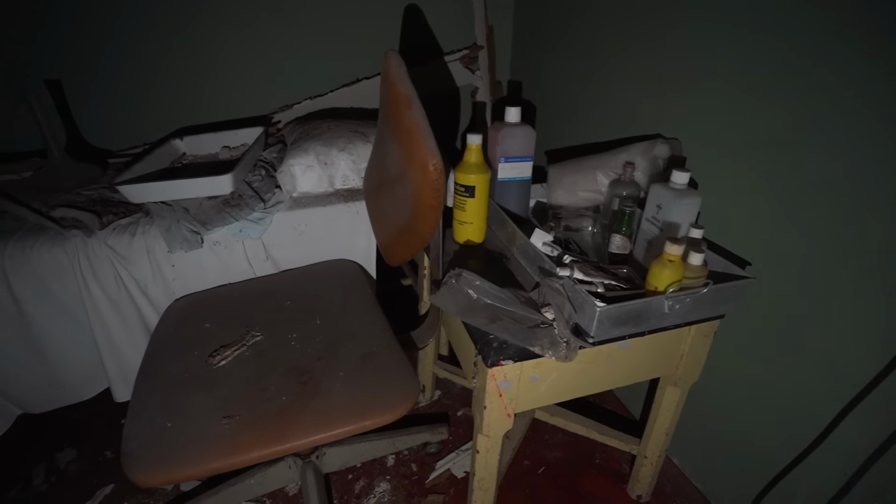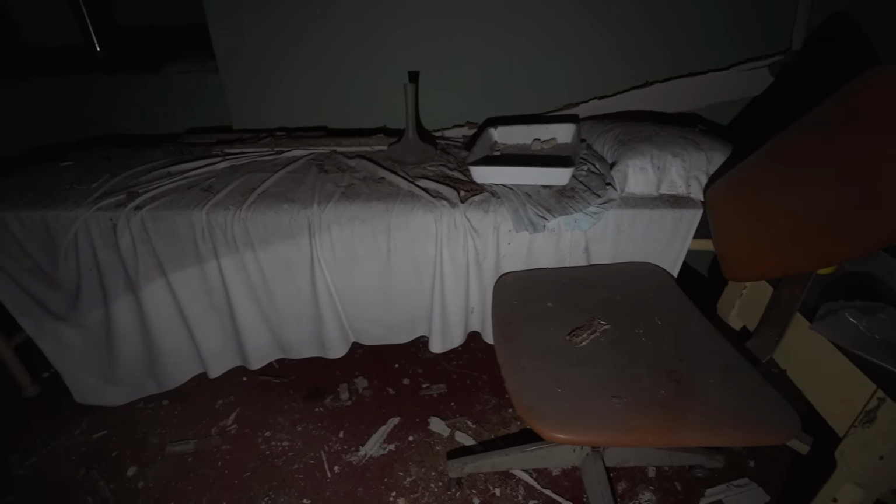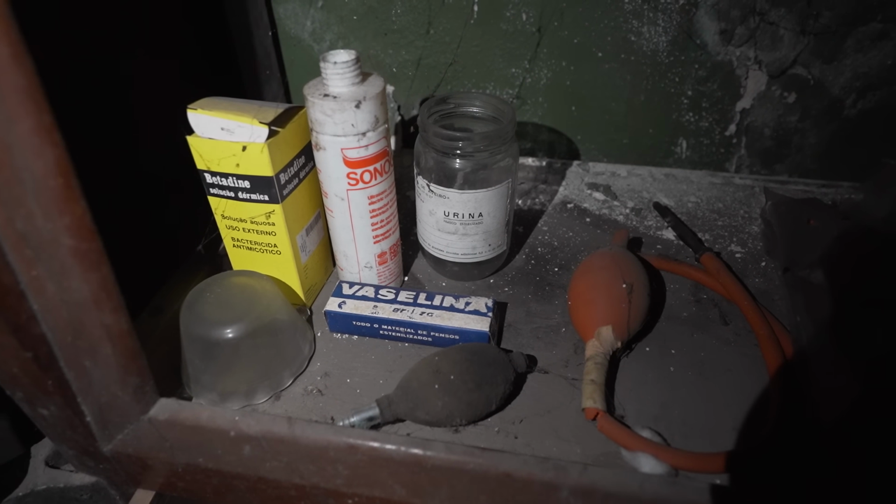How? Oh, I don't know what to say. The feeling of being in this very room and the church bells start going. It's like something out of a horror movie.